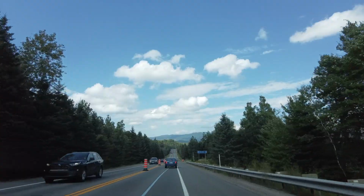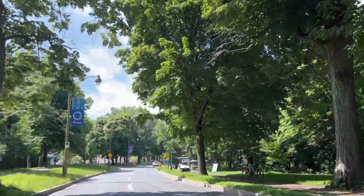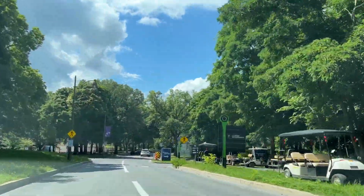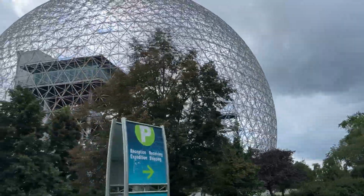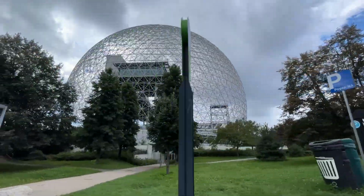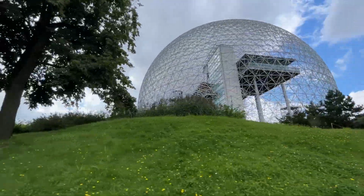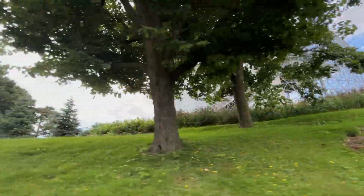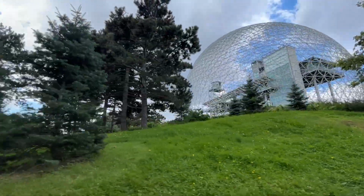So today's plan was to visit Mont Tremblant. But before that, we had to take a quick stop at the iconic Environmental Museum of Montreal called the Biosphere. There you can learn about the major environmental issues of our time and explore ways to address them. We had already visited a few museums on our trip, so we were not that interested to go inside, but definitely wanted to see how it looks as it has a very striking structure from the outside.